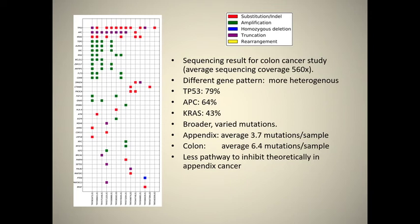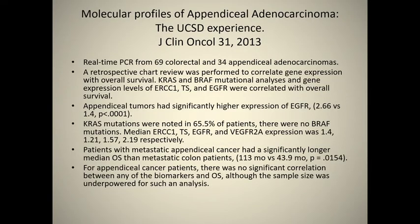This was our first hint that it's much more heterogeneously seen in colon cancer in terms of the average number of mutations, 3.7 versus colon. So we're looking at fewer pathways to inhibit, theoretically, in appendix cancer, but it's also clearly like these are two different diseases. We started publishing this experience back in 2013.